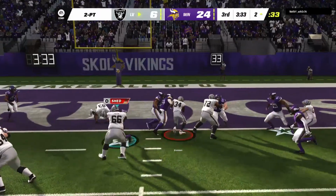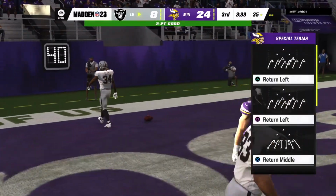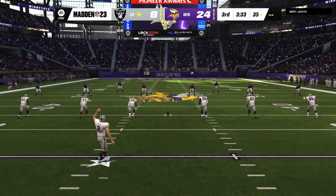They're going to try and run. And he'll find his way in for 2. And we're back to a 2-score game. The lead's cut to 16.